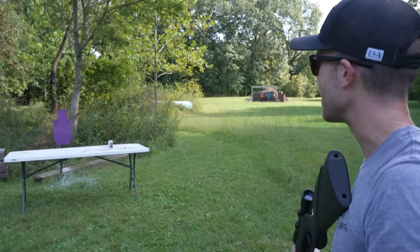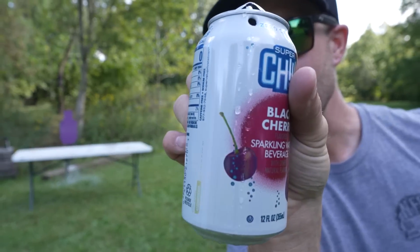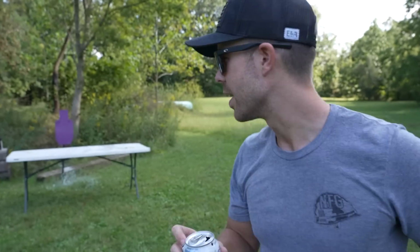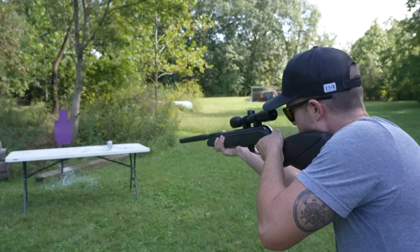Oh, I hit it right on the top. That's actually pretty cool. So the pellet went in right there. You can see where it split the pop open and then exited out right there. All right, we'll try it one more time. New pop can.